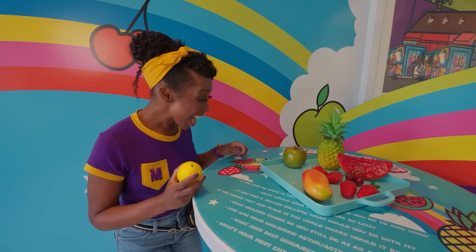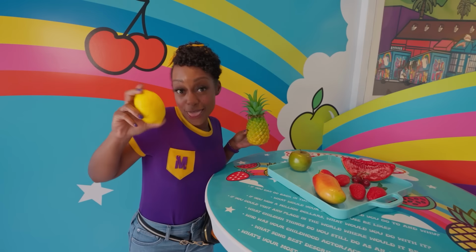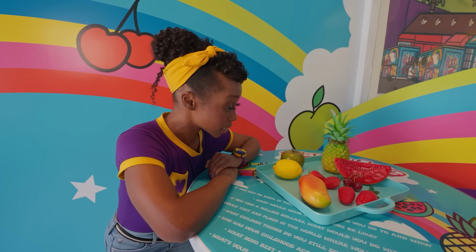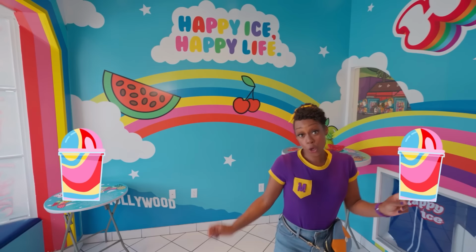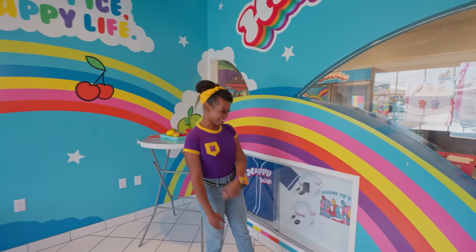Yeah, this pineapple has yellow and green too. This pineapple is so sweet and this one is really sour. Oh, and look at all these red fruits, strawberries and some more cherries, just like this one. And watermelon too. Oh, I love this place. It makes me feel so happy. Happy ice, sounds so good. I had to sing it twice. And look, another rainbow. Whoa. Let's see where the rainbow goes.